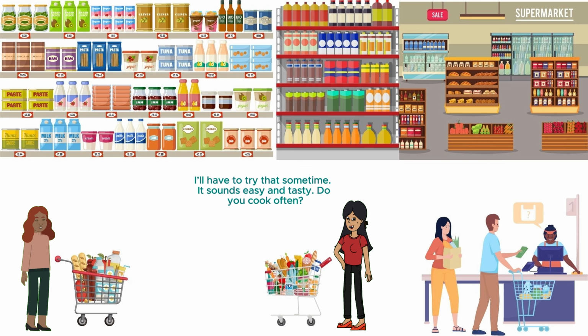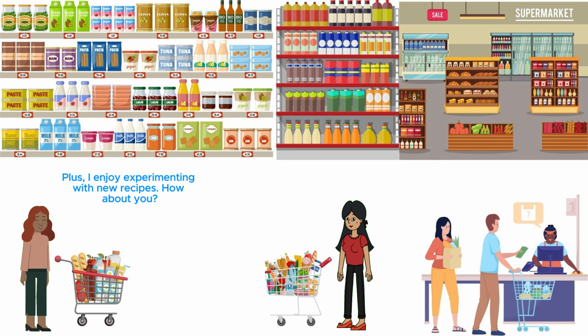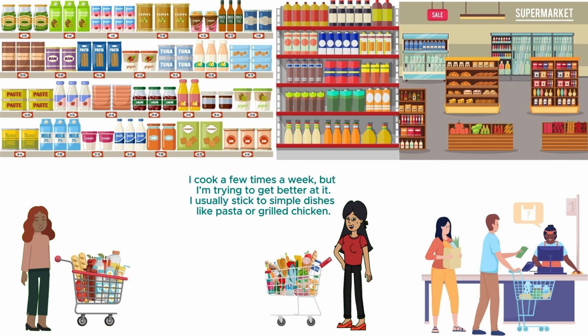Do you cook often? I try to. It's healthier and more cost-effective than eating out all the time. Plus, I enjoy experimenting with new recipes. How about you? I cook a few times a week, but I'm trying to get better at it. I usually stick to simple dishes like pasta or grilled chicken.